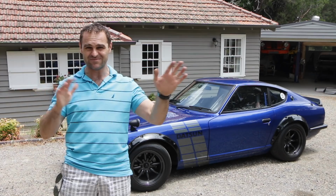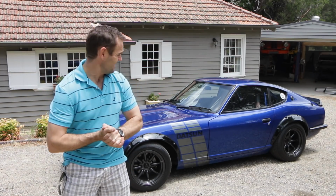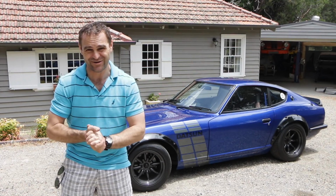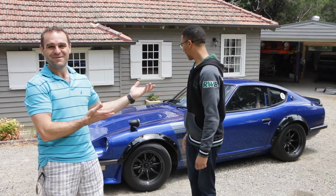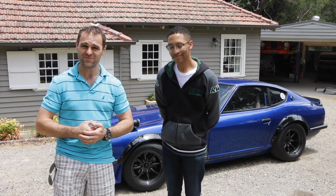I believe it's going to be doing some time in Los Angeles as well, so you will actually get to see the car. The person who's getting it has flown all the way here from Arizona, and it is Marcel. How's it going, guys? Marcel has flown all the way here, so that proves he's quite a serious buyer, and he's going to be the new custodian for the 680G.